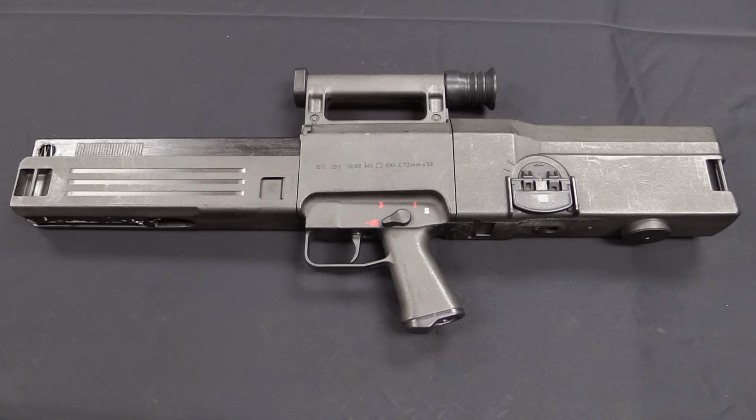But for now, let's continue going over some of the external bits here. Of course, we have our manufacturer's markings. This particular gun was made in October of 1989 by HK. The caliber changed a number of times over the development of the rifle. It started out as 4.9, then went to 4.3 millimeters, then it went to 4.75, although the 4.75 was actually called 4.7 so that it wouldn't be confused with the British 4.85. It ultimately wound up as 4.73.